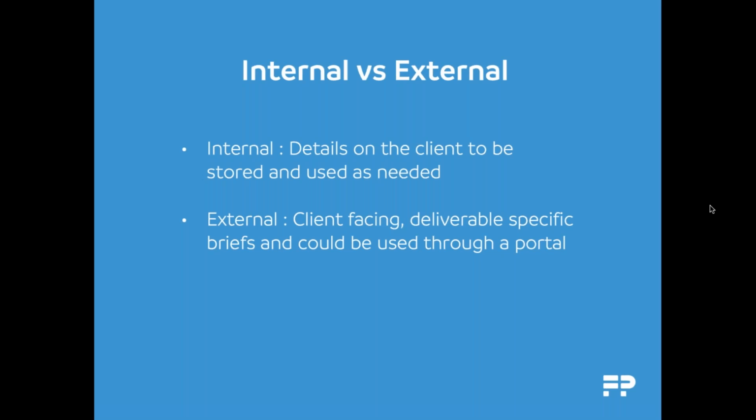It is also something that could be used through a portal. I don't know if anyone here in the webinar uses our Function Point portal, but through that, you have the ability of connecting your briefs so that a client can fill out a brief as a way of requesting work from you, which also cuts out that initial email. They would be able to log in, grab the brief, fill out all the information needed, and send it off to you, creating an alert in your Function Point, so that you can then review and either approve or reject that piece of work, depending on your availability, as well as whether they've provided enough information or not.